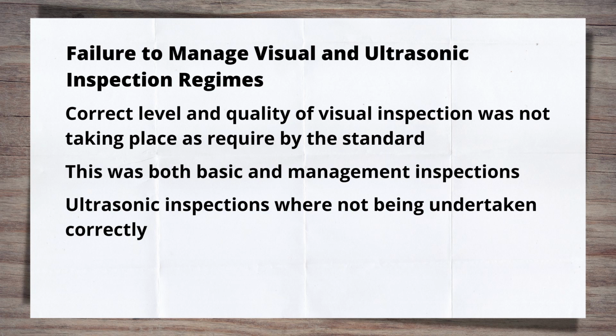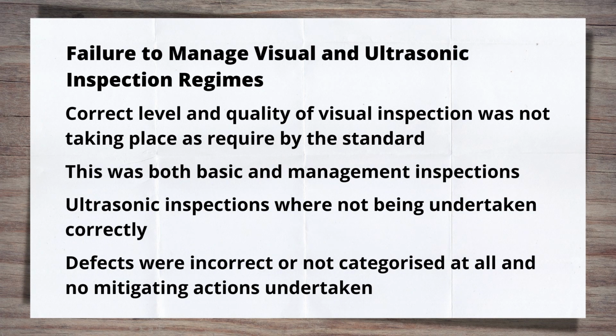This was then further compounded by the fact that defects were either not categorised at all or were done so incorrectly. This categorisation, which depends on a number of factors such as size and severity, gives a minimum action required to be undertaken. This includes a mitigation, such as speed reduction or applying clamps to the rail, if required, along with a time frame for the defect's removal.